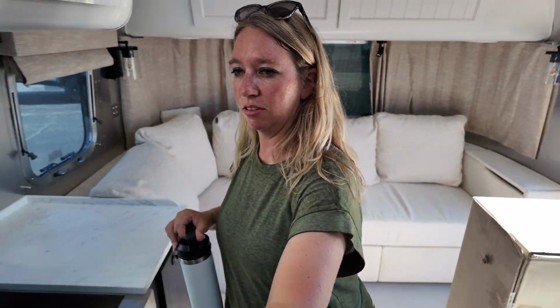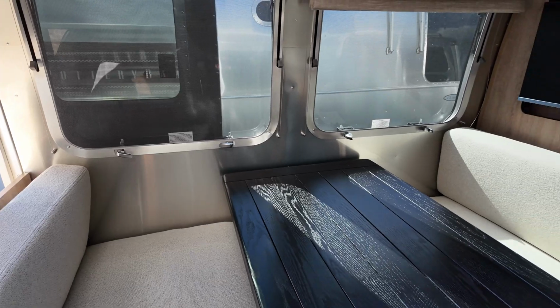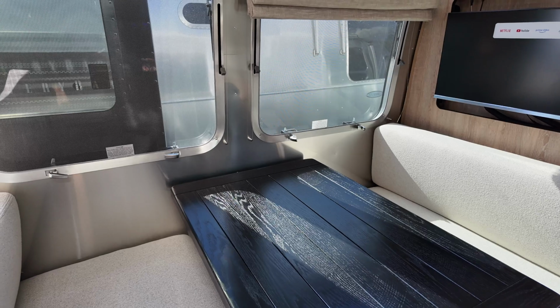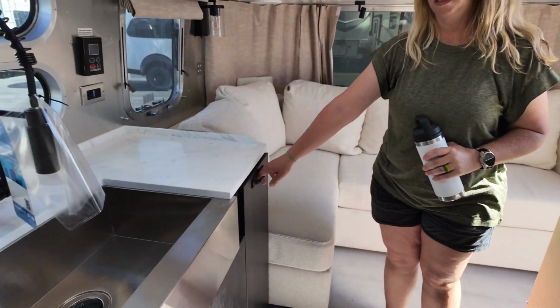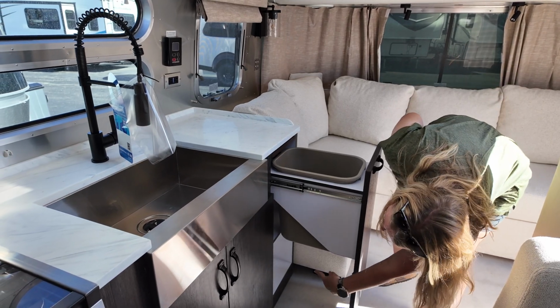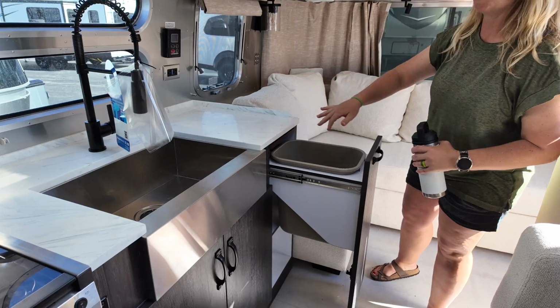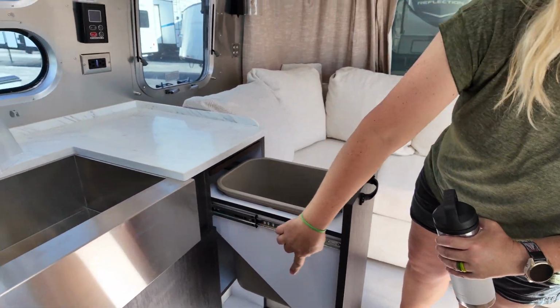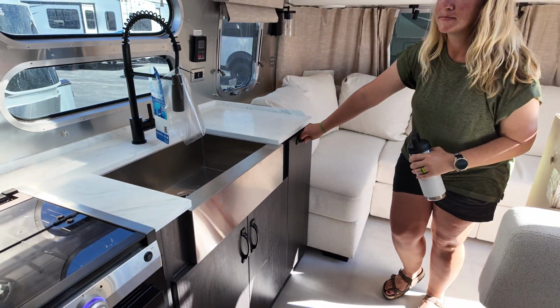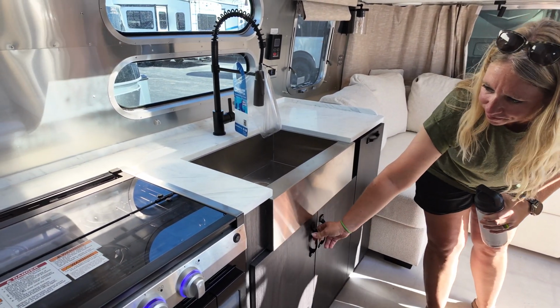Anything else on the Pottery Barn? They have a spice rack next to the ovens. The trash can is a pull-out, which is nice. But you sort of lose storage down here. I assume that's where components or wheels or something are, but that's not really a storage space. Yeah, a lot of storage there though.